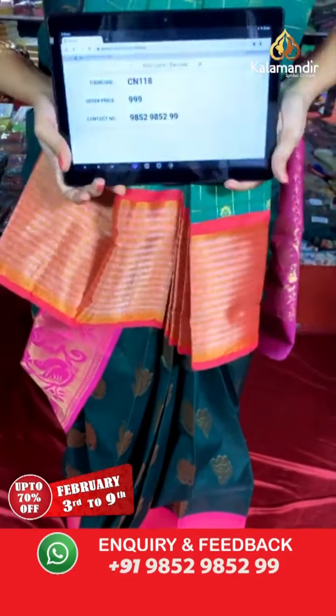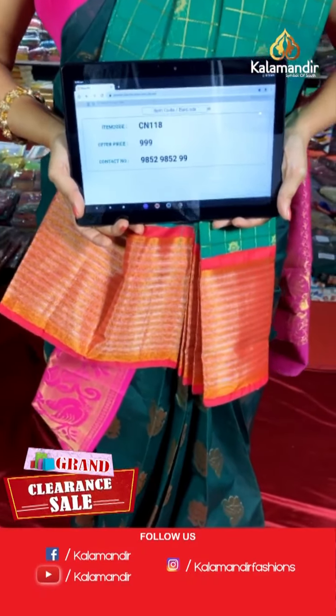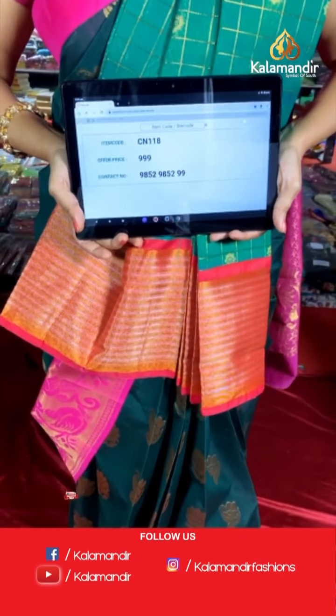So same pink will be on the pallu and the blouse piece as well. Sari code is CN118 and offer price is 999 rupees.